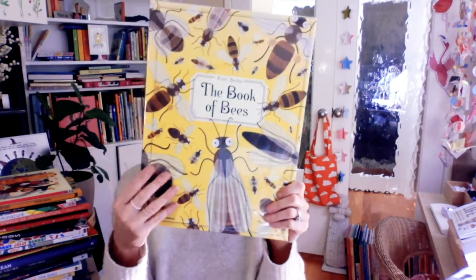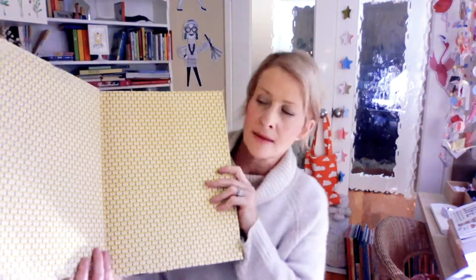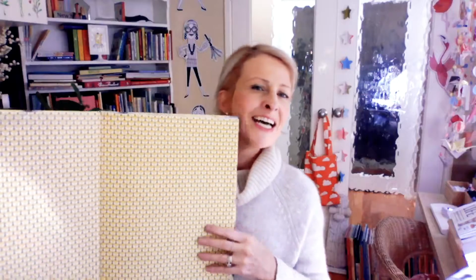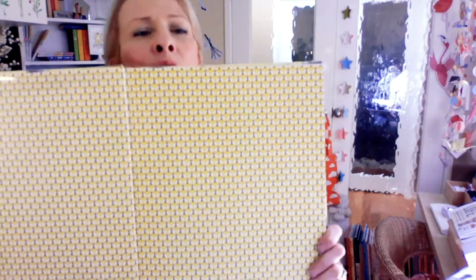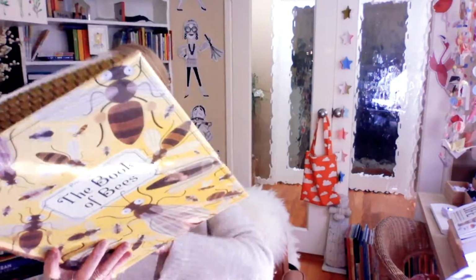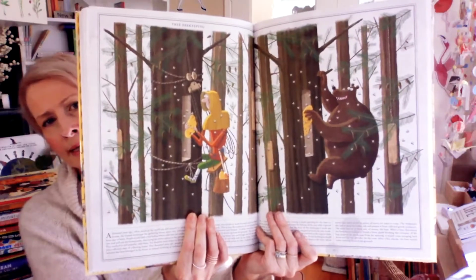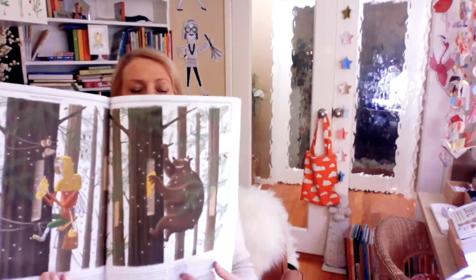This is the Book of Bees, and you can see this is one of the books that's had the plastic treatment. And I plan to do all of the books I own like this. It's going to take me years. And again, such a charmingly beautiful book. All about bees. So creatively done.